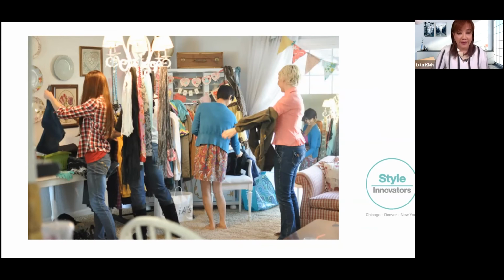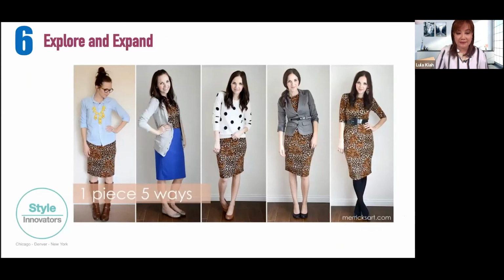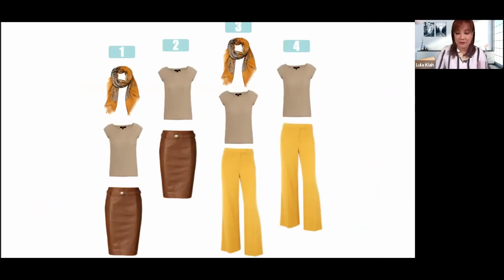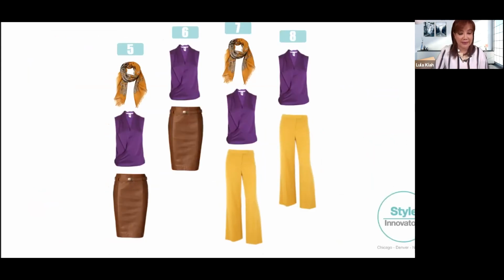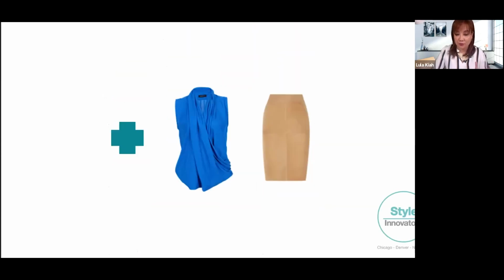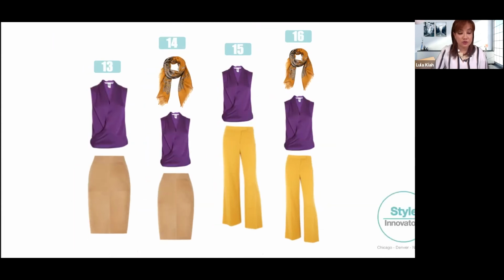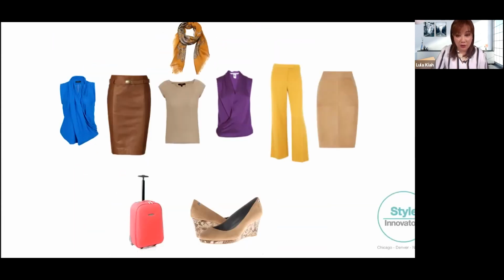This is a good way of recycling clothes and not spending more money on new clothes. And then another thing we do with clients is we teach them how they can wear one piece in different ways. We work with something called capsules. We have 5 pieces of clothes, we put them over the bed, and then we start making combinations. So she can wear 4 outfits, 8 outfits. If I add 2 more, a top and a skirt, then I can make 12, 16, 20 outfits. So with 7 pieces of clothes, I can dress differently for 20 days.